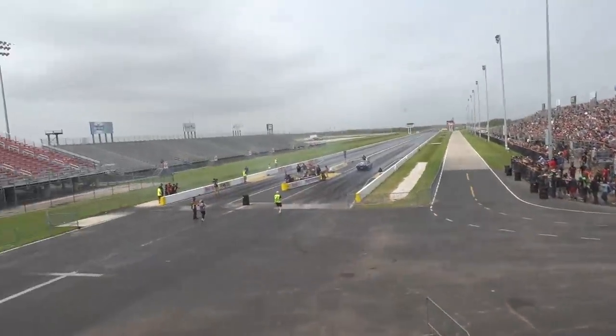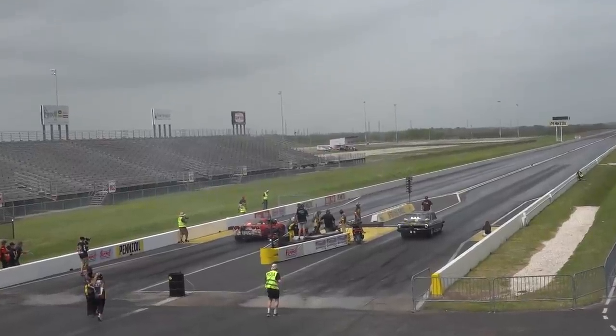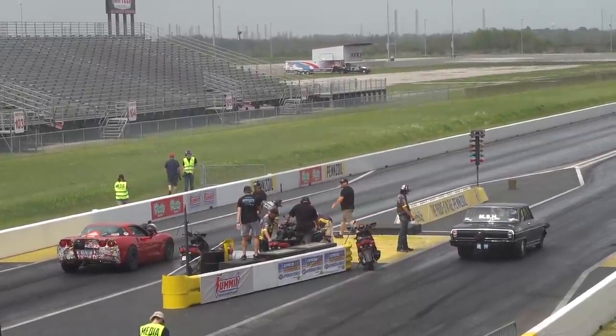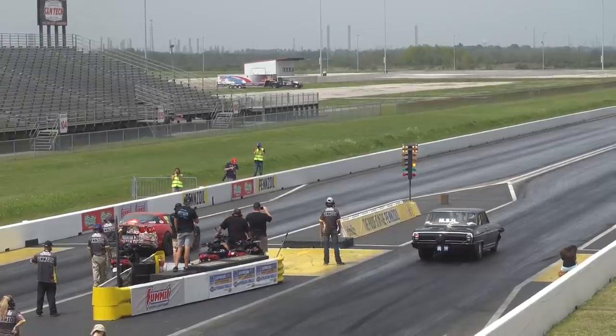Let's do it. We got a box seat now, and about to watch James versus Cletus again from our box up here. Cletus is in Ruby. James is in the old 64. All right, guys, let's see a good race. We'll be 7 second cars. So loud.